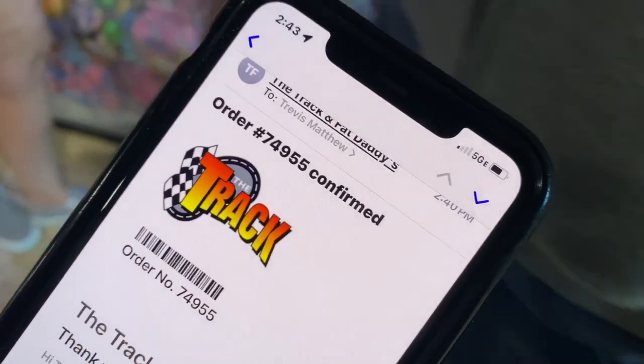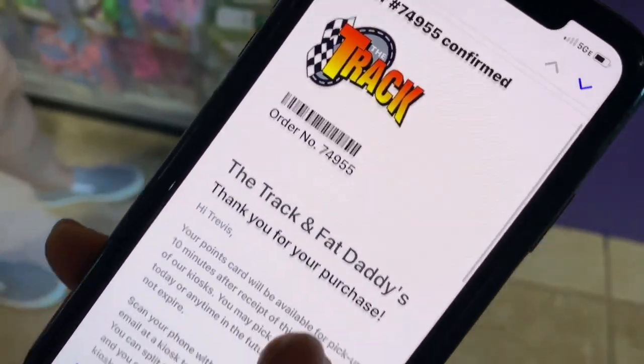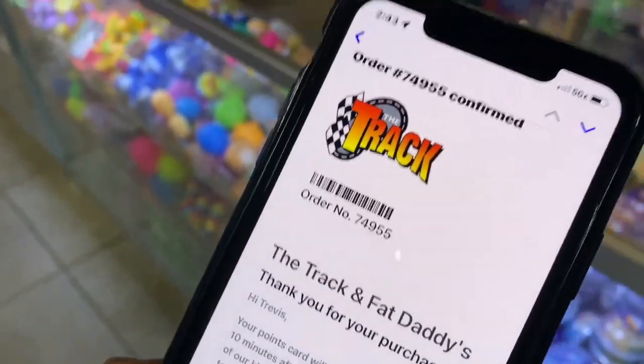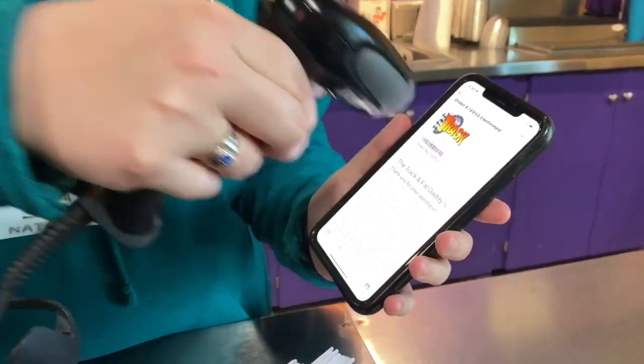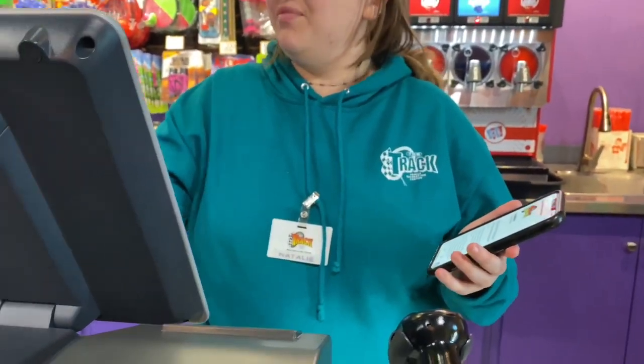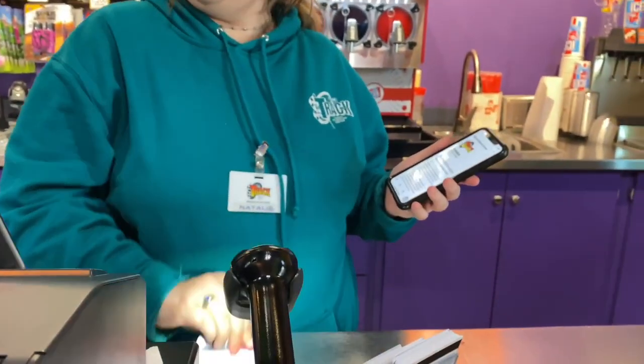Arcade. Hey guys, so we just paid for the 115 points online so that we can get the discount. We got $25 off. Hey, my card is messed up. Give me one second. It said I only had 200 points.